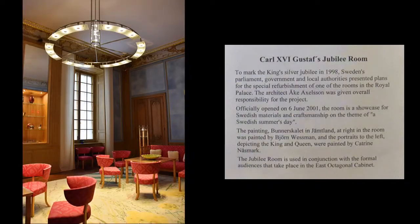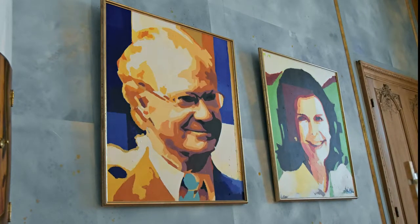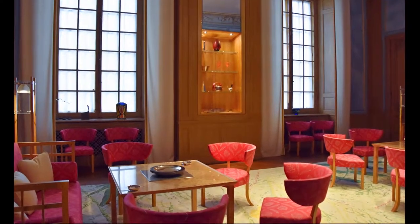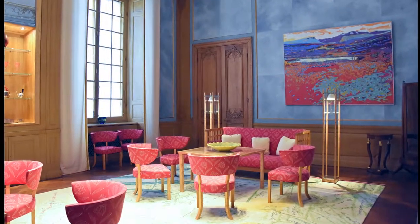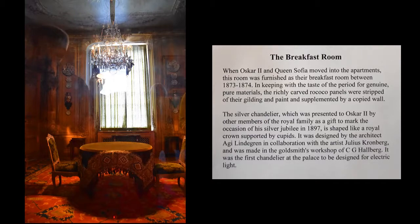Officially opened on 6 June 2001, this room was refurbished to mark the King's Silver Jubilee in 1998. The portraits depicting the King and Queen were painted by Katrine Nasmark. The room is a showcase for Swedish materials and craftsmanship on the theme of a Swedish summer's day. The breakfast room furnished between 1873-1874.